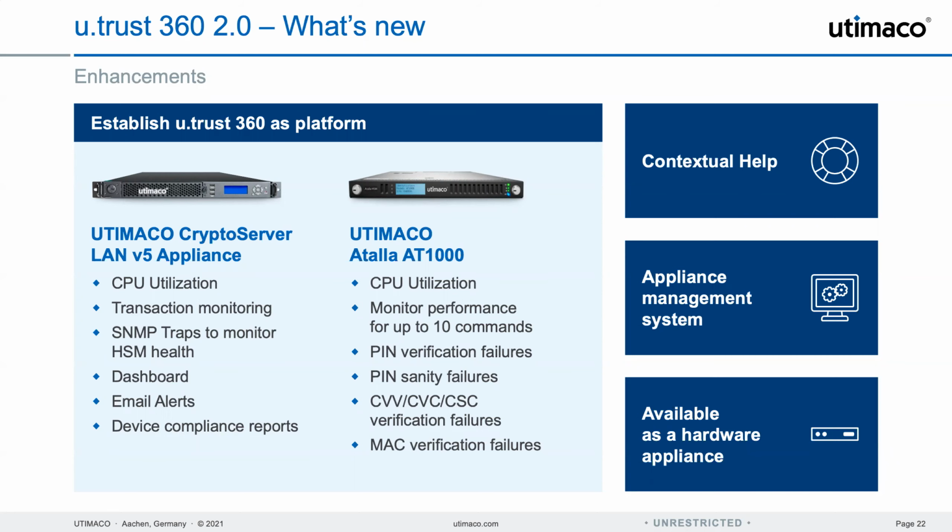Is there a dependency on the firmware versions of Atalla AT1000 and CryptoServer LAN V5? Well, great. That's a good question. No, there is no dependency. While we designed this, we made sure it is backward compatible, so that irrespective of the firmware versions you are running on an AT1000 or on a CryptoServer, you should be able to manage it. I don't want you to upgrade your CryptoServer firmware or your AT1000 firmware to a specific level so that you will be able to monitor it. So no, there is no dependency.